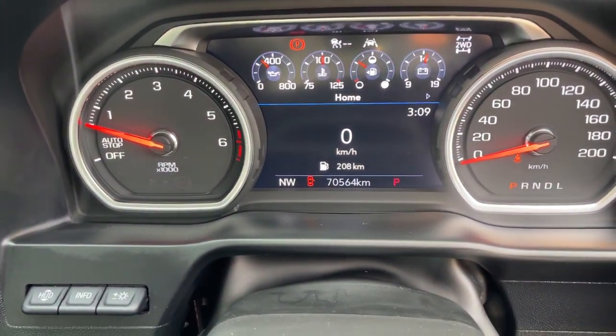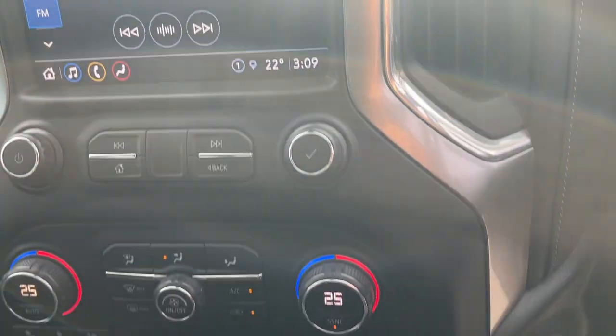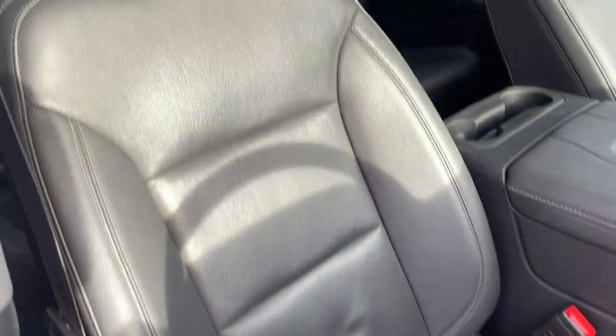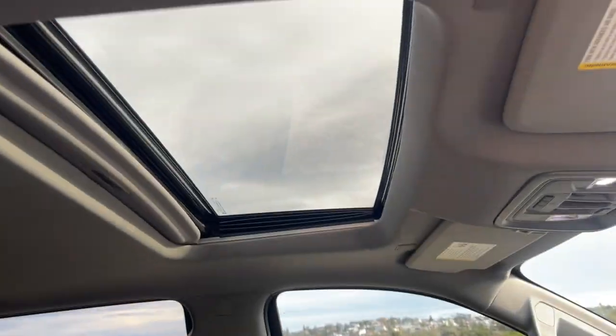So automatic, 2 and 4 wheel drive modes there, 70,564 kilometres, a big colour screen, sat nav, dual zone climate air conditioning, plenty of buttons, pretty much like a spaceship. Interior seat trims are leather, also in excellent condition, front passenger just as good. Got the electric sunroof up there as well.